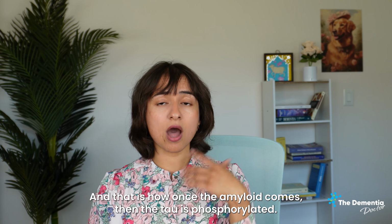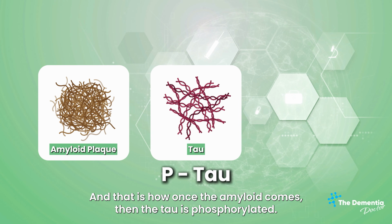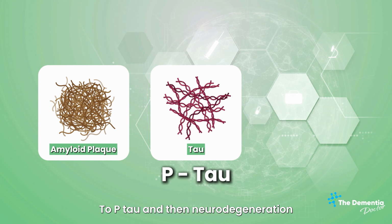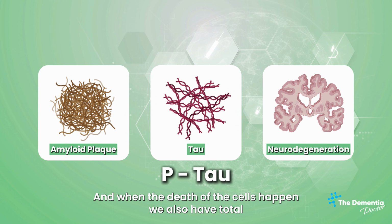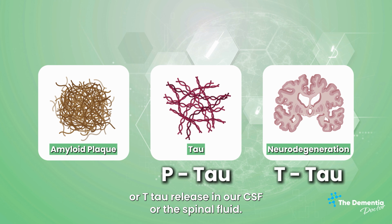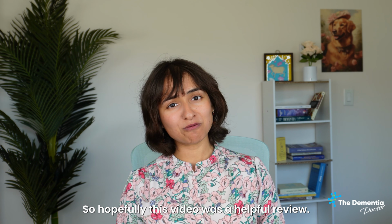And that is how, once the amyloid comes, then the tau is phosphorylated, so p-tau, and then neurodegeneration, that is the death of our poor cells, happens. And when the death of the cells happens, we also have total tau, or t-tau, release in our CSF, or the spinal fluid. So hopefully this video was a helpful review.